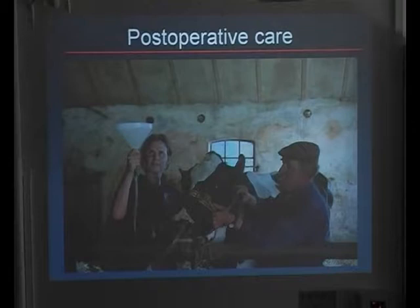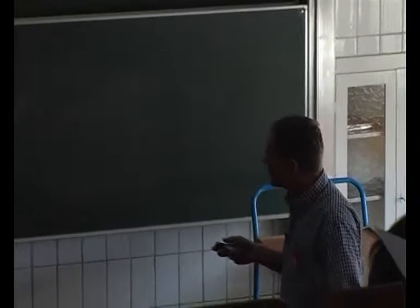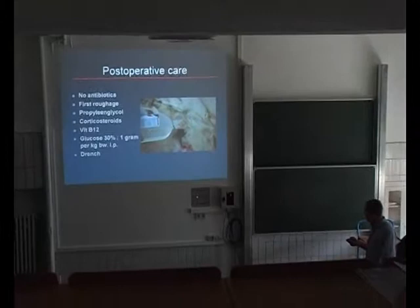Post-operative care. One of the lady vets in our practice introduced the nose tubing of cows. Is anybody doing nose tubing here? No? It was a changing point in my life again. Lovely, they don't start chewing your tubes, and you can bring in whatever you want, fluid and no antibiotics. First, roughage, propylene glycol is postoperative care. The corticosteroids, vitamin B12, glucose, when you can bring in one or two.